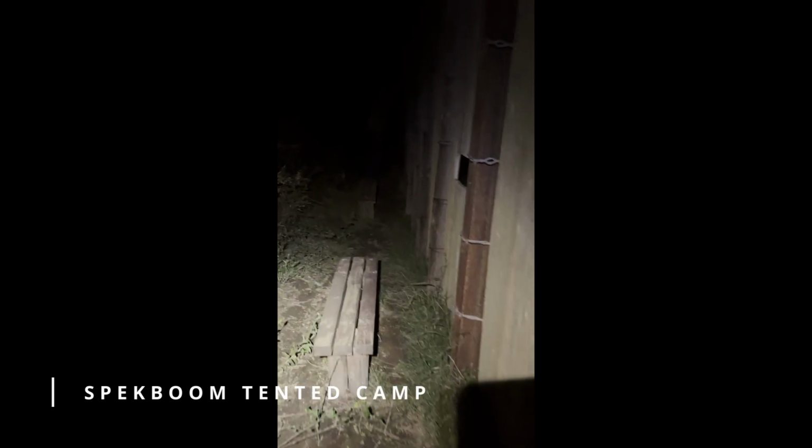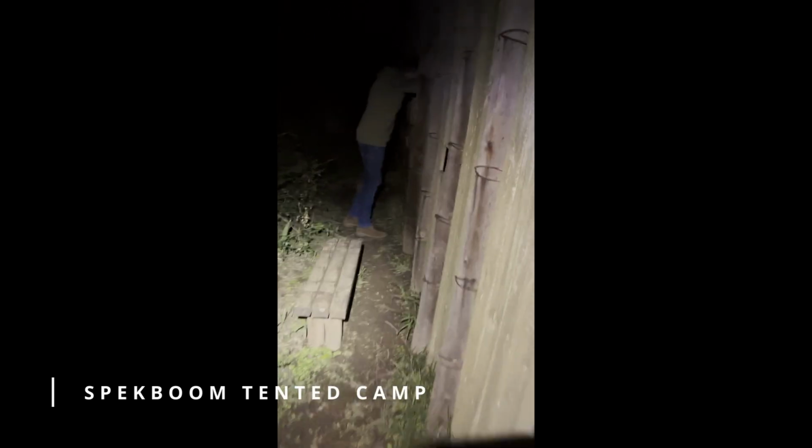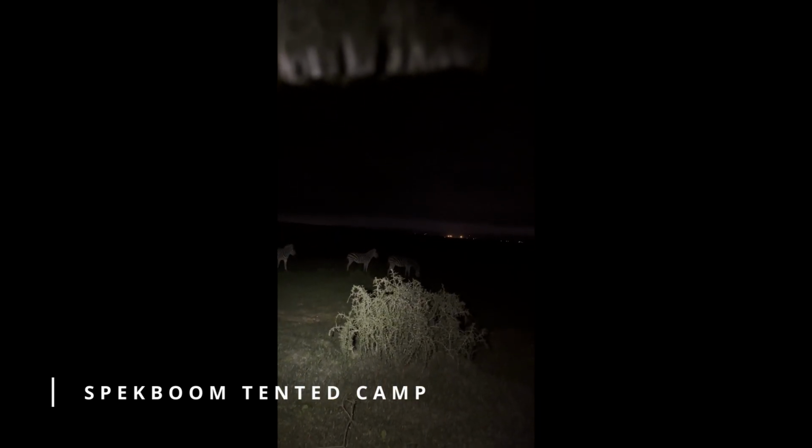But the best part about this camp is the fact that you get a private hide where you can watch the animals at night. We were lucky enough to spot some zebras. They came to drink at the water hole right in front of the hide.